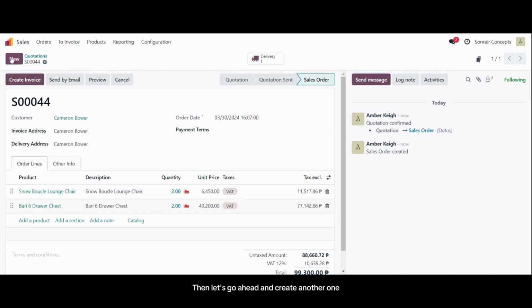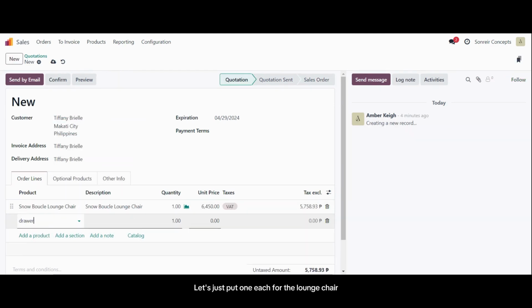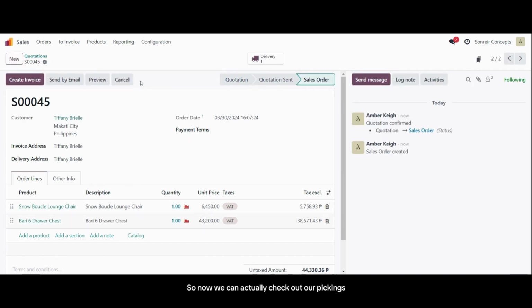And then let's go ahead and create another one for Miss Tiffany. Let's just put 1 each for the lounge chair and the drawer, and then confirm again. So now we can actually check out our pickings because we are going to deliver in 2 steps. So I'm going to head back to the inventory application.